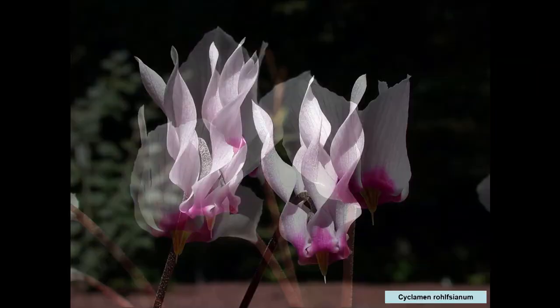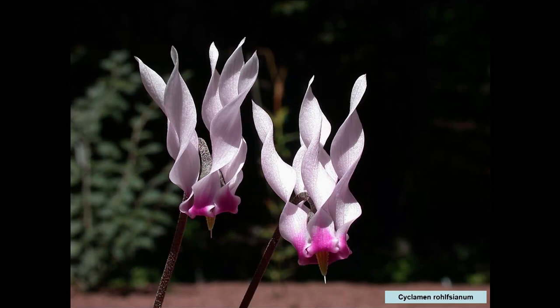So I talked about growing Cyclamen from seed, and this is just a perfectly good example of why you should grow Cyclamen from seed. There was a Cyclamen rohlfsianum with really dumpy flowers, a pretty ugly flower, and I collected seed from that and sowed it, and 6 years later this was one of the seeds. So you just never know what you're going to get, both in changes in flower structure and also changes especially in leaf pattern. So I'm just going to say a little bit about the seeds and how you propagate them from seed.